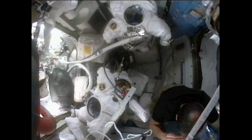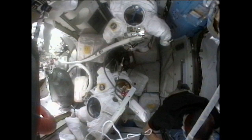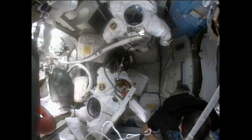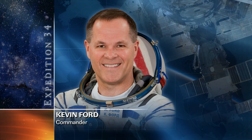The idea of the whole thing is to develop procedures that are much more refined and would, in the future, allow crews to complete the work without a lot of interaction with mission control, which would be very important for long-duration missions to distant places like asteroids or other planets such as Mars, where the communication delays start to become a problem. Kevin Ford collected hardware from the amine swing bed today in preparation for its periodic maintenance.